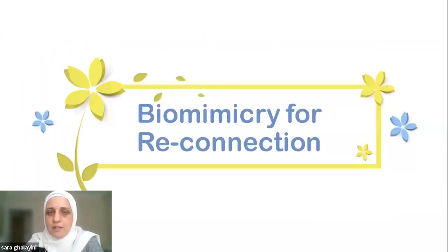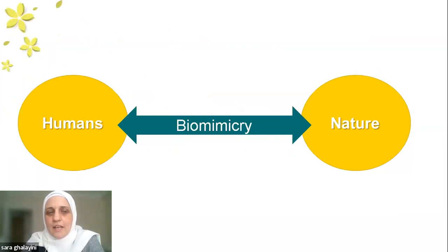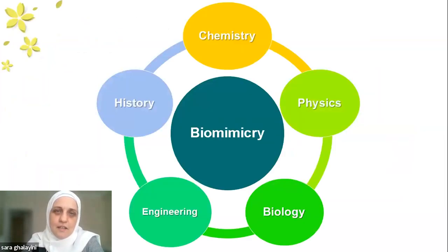So biomimicry is for reconnection. It can reconnect humans to nature, and it can reconnect many disciplines that students learn in school and yet don't understand why they learn these things at school. So now they can see it in nature and see it in action. So yes, biomimicry can actually reconnect different disciplines like chemistry, physics, engineering, history, and even social studies.